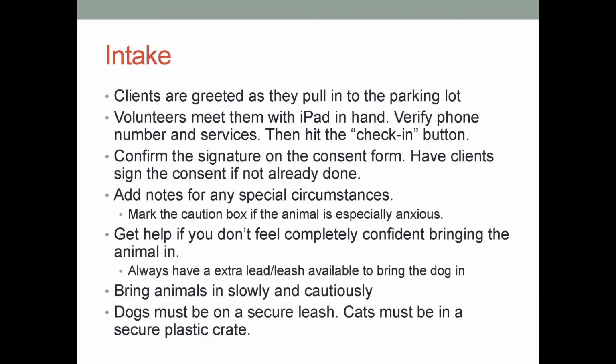Intake. Clients should be greeted as they pull into the parking lot. Volunteers meet them with an iPad in hand. You verify their phone number and the services requested, and then you make sure and hit the check-in button. You do need to confirm that they have a consent form that is signed. If not, you want the clients to sign that form, and again, that is done on the iPad digitally. You will add any notes for any special circumstances.